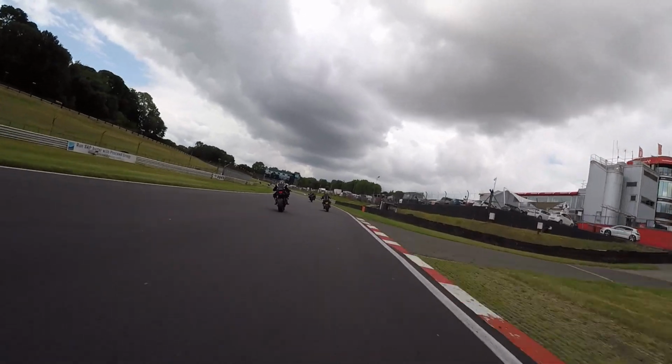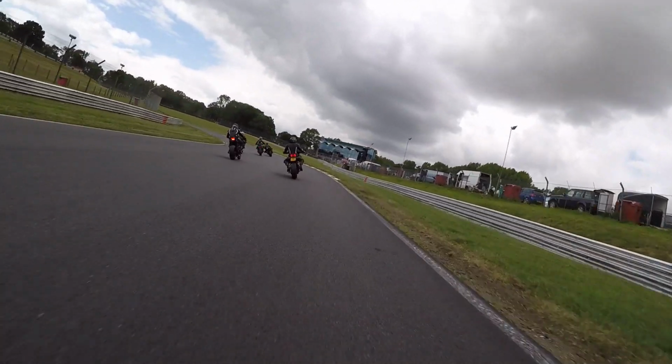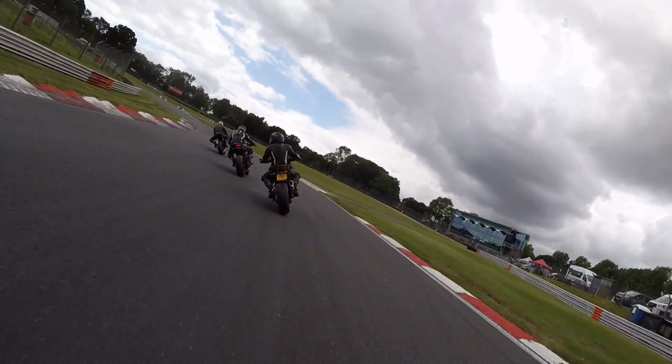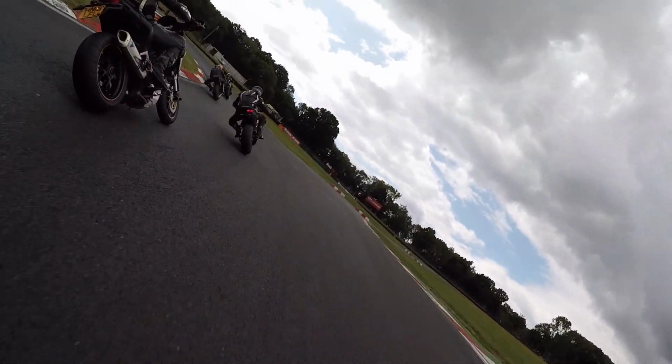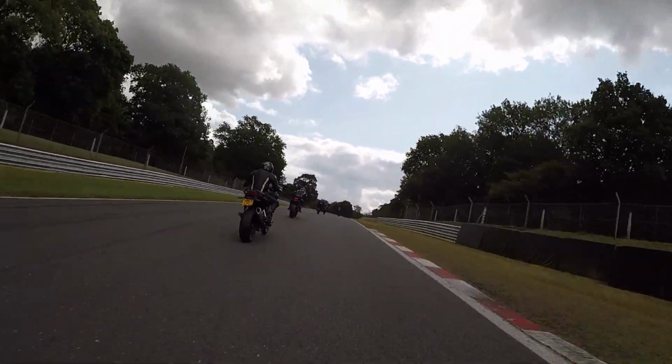Okay, so we've got the Super Duke 1290 that's in front of us at the moment, and basically this is quite fun because he's obviously got a lot more power than me. Can definitely pull out of the corners quicker, but I can already tell I'm maybe a little bit better on the brakes in the corner, so I want to try and see if I can catch him.